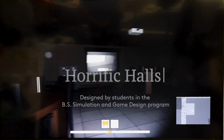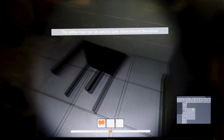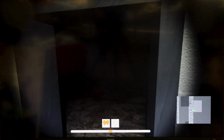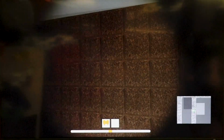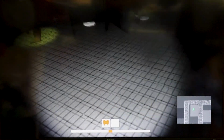So Horrific Halls is a first-person horror game where you basically walk through the hallways of University of Baltimore searching for keys, and the keys can unlock doors. There are yellow keys that unlock a door to a room, and then in each level there's a blue key which will unlock the double doors in the hallway to go to the next level.